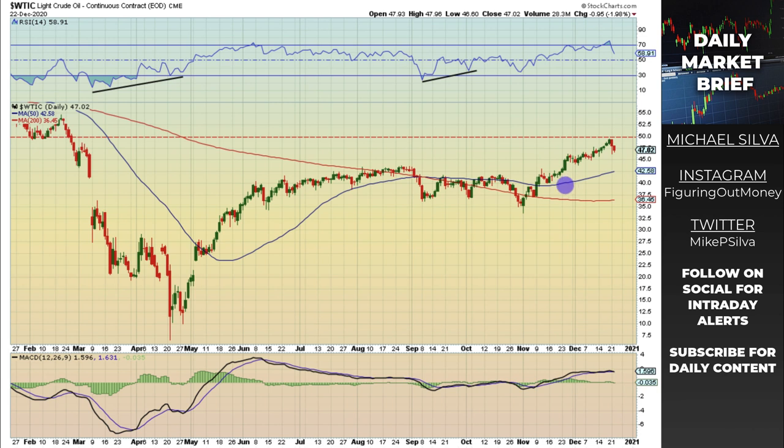Then we got WTIC. This is light crude oil, rejected at the 50 so far. Could be potentially consolidating, moving down. We still have the 50 period below us and the 200. We had this little golden cross area right over here, consolidating more, and then finally started breaking out. The higher oil goes, I would imagine that the dollar would also continue to go lower.